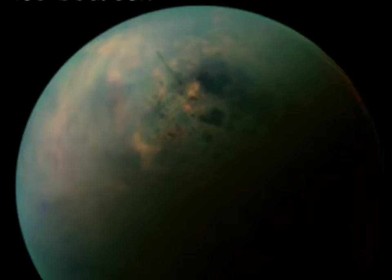And it might be kind of hard to see here, but you see these dark patches right here? Can you guys see those? Those are lakes and seas of liquid, mostly liquid methane, liquid hydrocarbons. It's amazing.